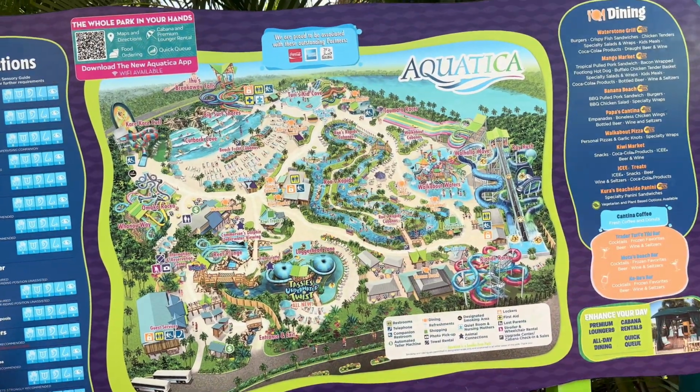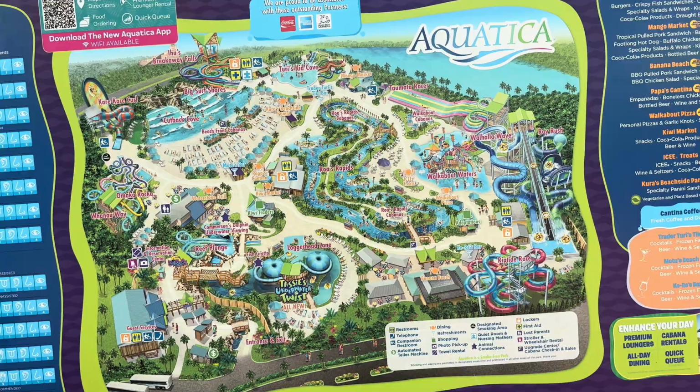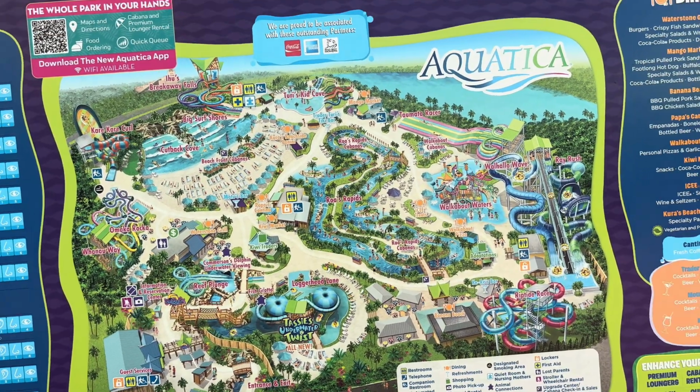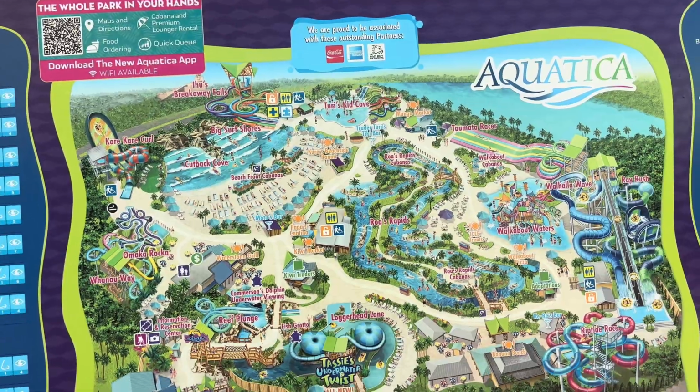There's plenty of maps around Aquatica to get around. As you can see, it's a fairly big park. It's amazing right here in the middle of Orlando. SeaWorld definitely did a good job as far as theming and putting this park together.